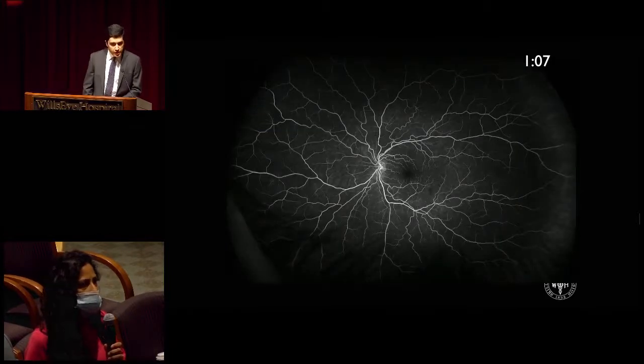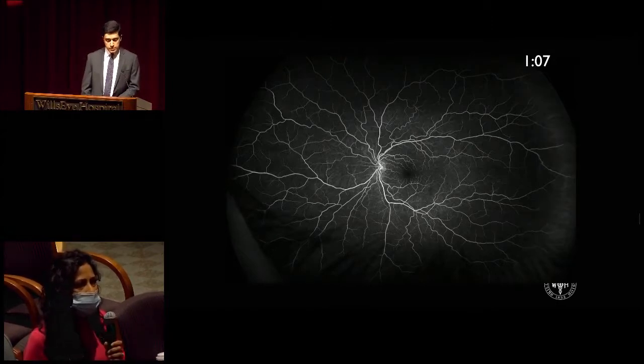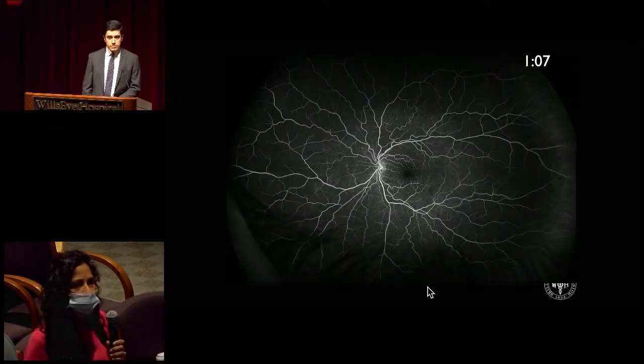This is the earliest frame we have in the left eye. Sure, so here we are at 1 minute and 7 seconds in the left eye, full AV phase. Appears fairly normal. Again, we see this subtle tortuosity of the veins here, but the disc margin looks good. I don't see any leakage, and in the macula I don't see any hyperfluorescence correlating to any leakage, and the periphery looks fairly normal.